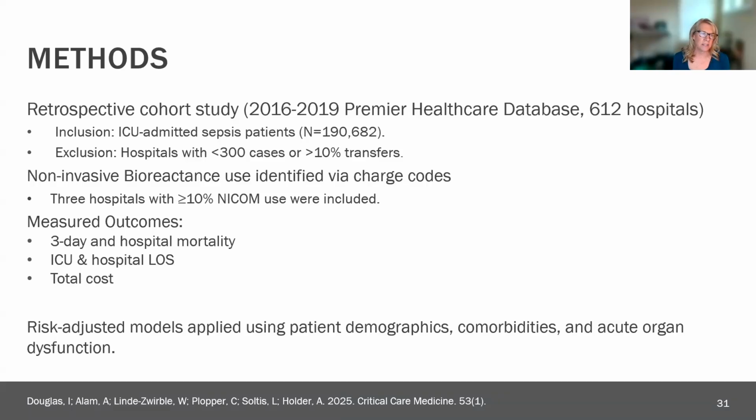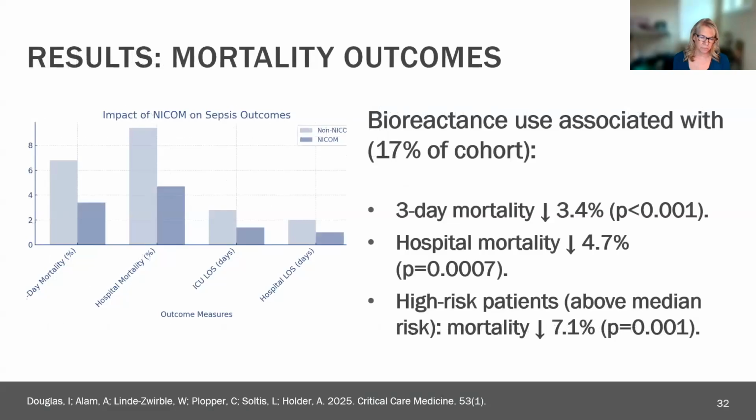The use of bioreactance was identified using hospital charge codes, and there were 3 hospitals included that had greater than 10% NICOM use, or non-invasive cardiac output monitor. The measured outcomes were related to 30-day and hospital mortality, ICU and hospital length of stay, and the total cost. And then they also used risk-adjusted models on patient demographics, comorbidities, and acute organ dysfunction.